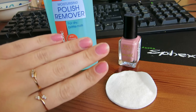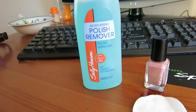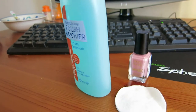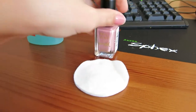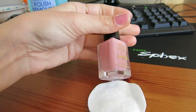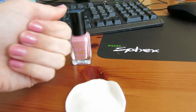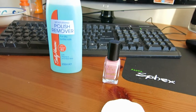I'm going to remove my nail polish because my nails look already horrible, they're chipped and stuff. So I'm just going to use the Sally Hansen polish remover, which is seriously the best one I've ever tried, and I'm going to use the same nail polish that I already have on my nails. It's the Very Am Ballerina one, which is very nice. So this is what I'm going to do before I go to work.